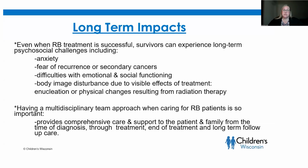But having a multidisciplinary team approach when caring for our RB patient is very important because it provides comprehensive care and support to the family and to the patient from the time of diagnosis through their treatment to the end of treatment, and then for long-term follow-up care.